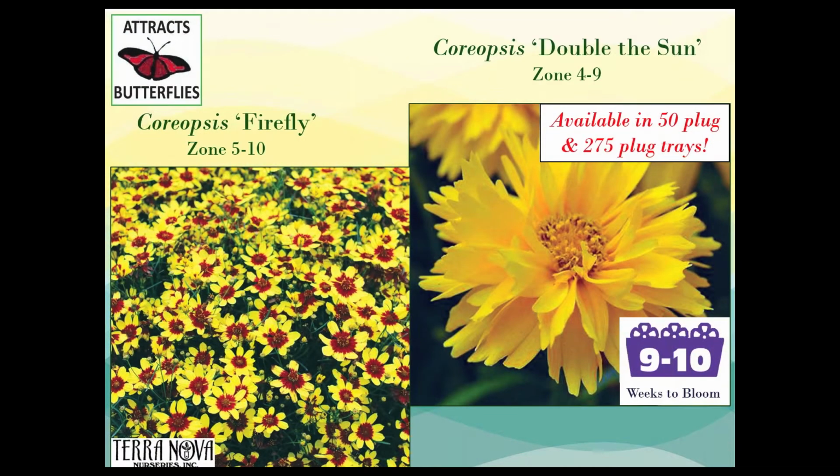A couple of new Coreopsis varieties. One from Terra Nova is Firefly. This is a zone 5, but it's a very nice red eye on a medium-sized plant. And from seed, Coreopsis Double the Sun, a very early blooming, great for quarts or gallons, zone 4 Coreopsis from seed, also available in 275 plugs.